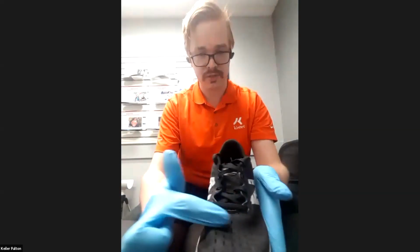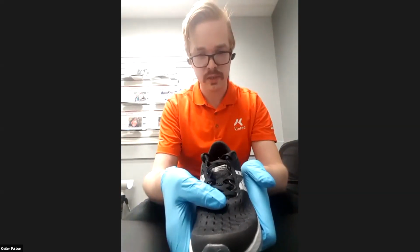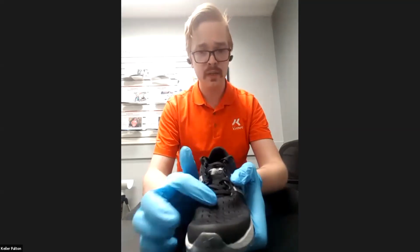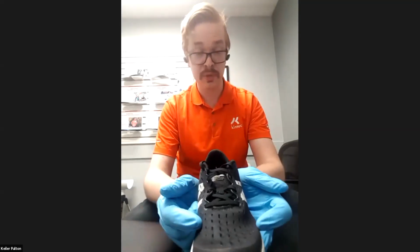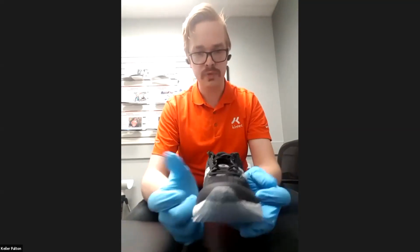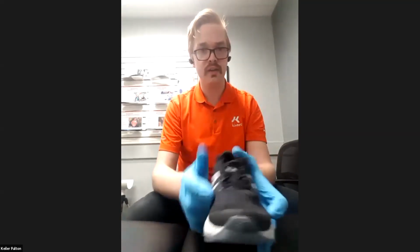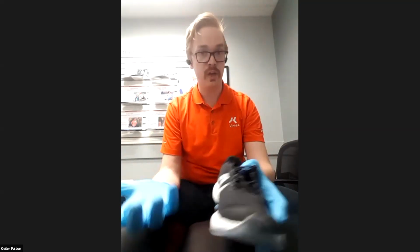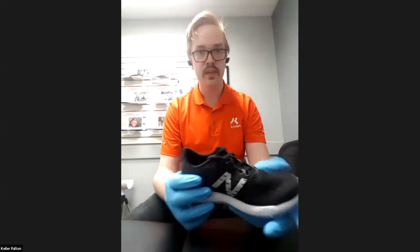You want to make sure that across the top of the shoe, there should be a little bit of slack. You don't want anything that's too loose where their foot's going to move, but you don't want their foot to look like it's about to burst out of the sides either. So those are some things you can do to make sure, even if they're not going to necessarily verbalize it, especially if they're younger, that they've got a good fit.